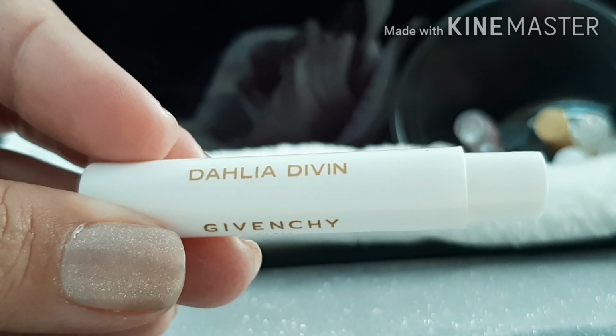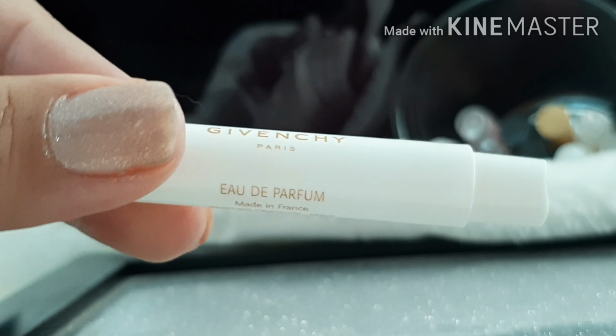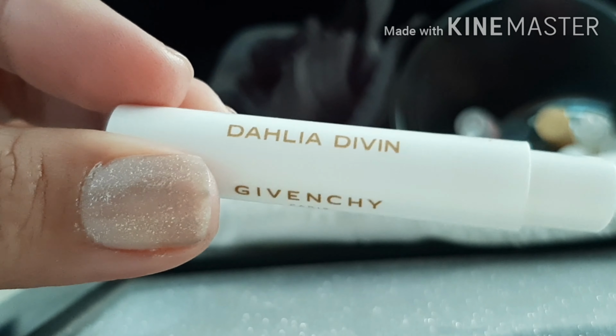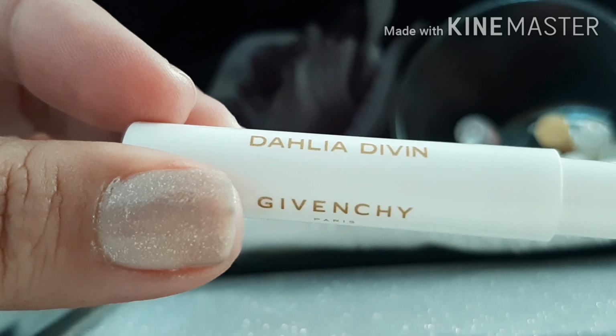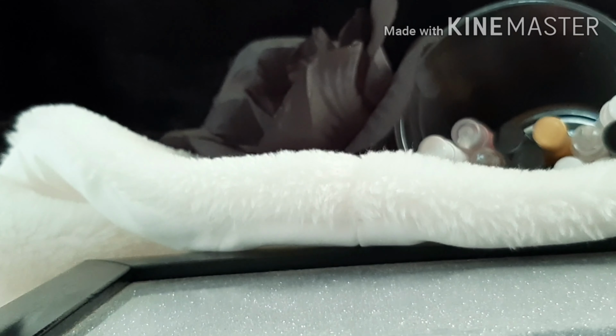Next one, Dahlia Divin or Divine Divine by Givenchy. It's also Eau de Parfum. I like this. Will I buy it? Probably eventually, probably not now, not in the near few months. But it's nice though. I think I'll try other fragrances by Givenchy. Maybe I'll find something that I will instantly fall in love with.